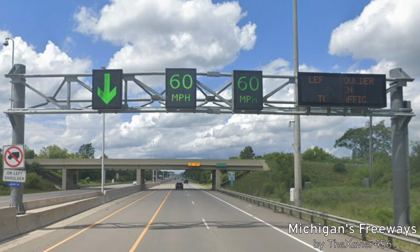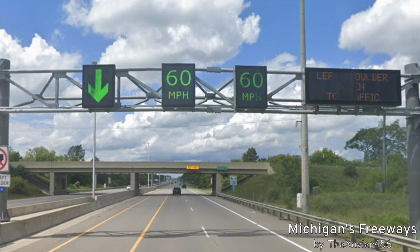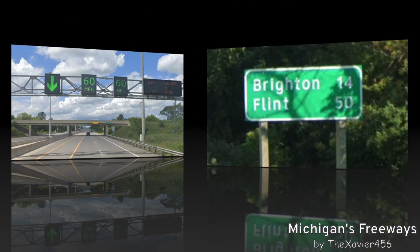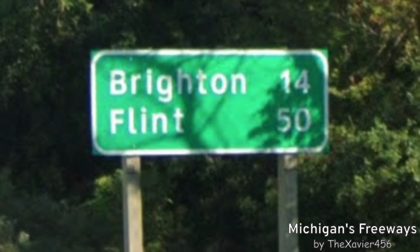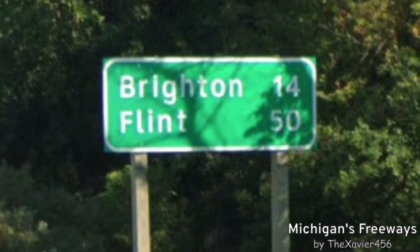Now here's where things get exciting. As of 2019, during rush hour, an extra left lane is used to accommodate the flow of traffic at 60 miles an hour rather than 70. We are signed for Brighton and Flint, as mentioned earlier. Brighton is 14 miles away and Flint is 50 miles away.